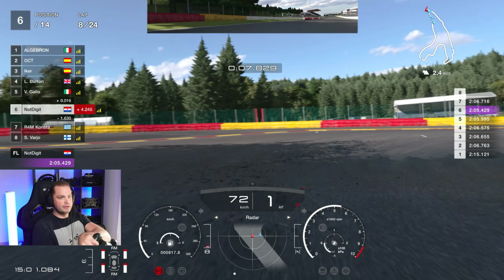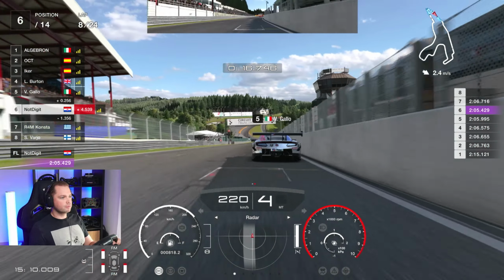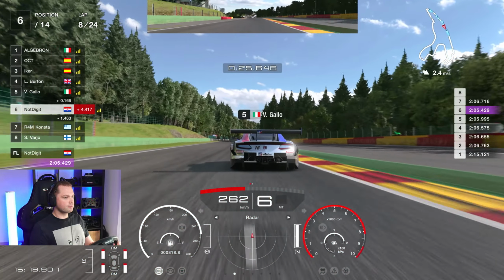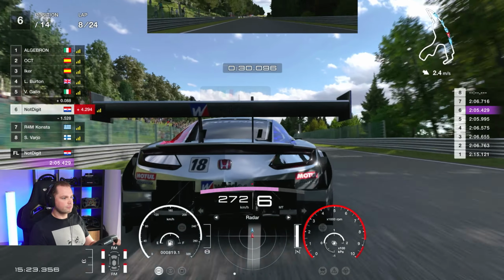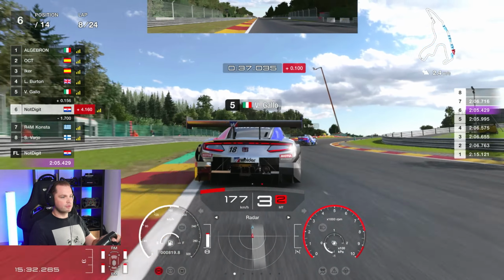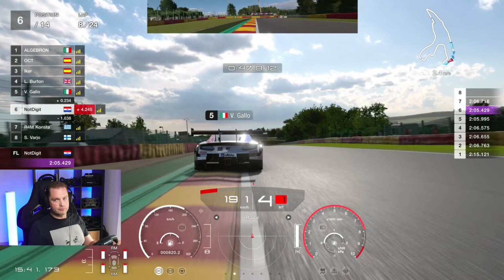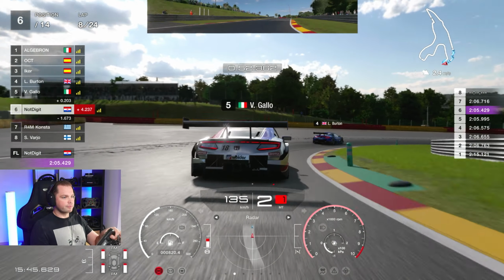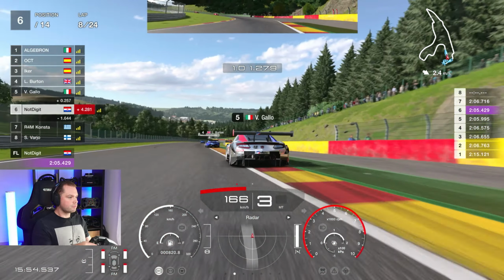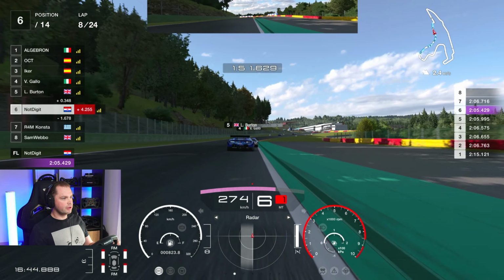I don't want to lose time, I just want to stay behind the lead. If he's got more pace than me, so be it. But we need to catch the leader here, that's my goal. Yeah, already 4 seconds. I mean, there's 24 laps in this race. If you even lose 2 tenths per lap for 24 laps, that's some serious time. Behind Lewis and Valerio.